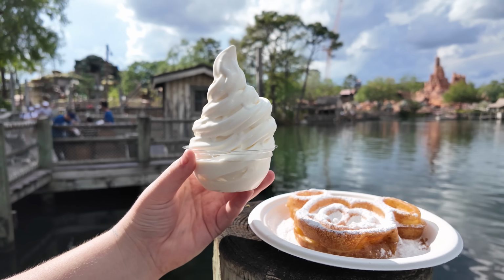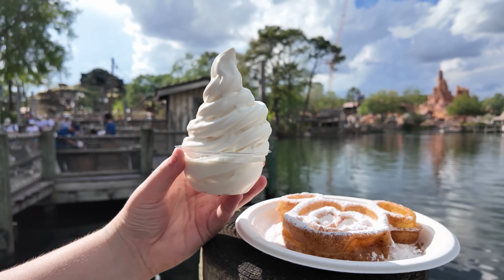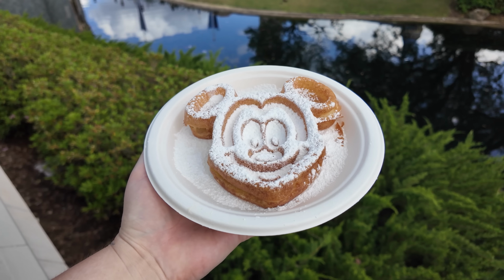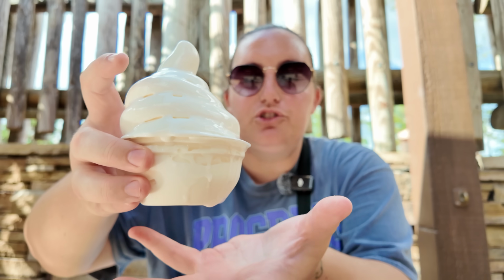All right, so I went ahead and got my Mickey waffle from Sleepy Hollow, just a plain Mickey waffle they serve with powdered sugar that you could purchase. And then I picked up a coconut Dole Whip, which is already pretty much fully melted. I don't know why Disney just will not come up with a better serving style.